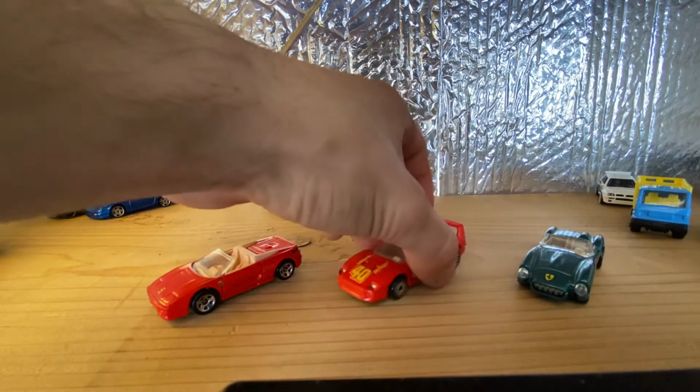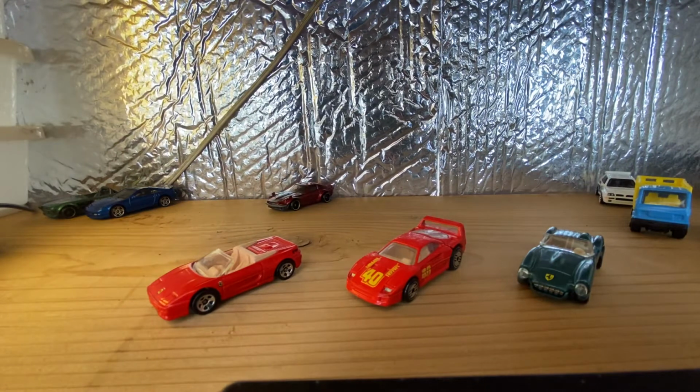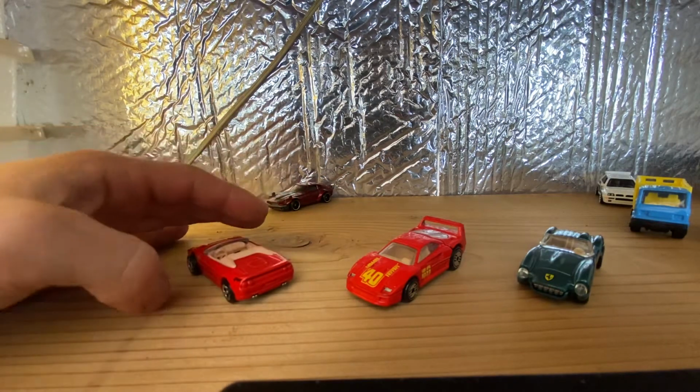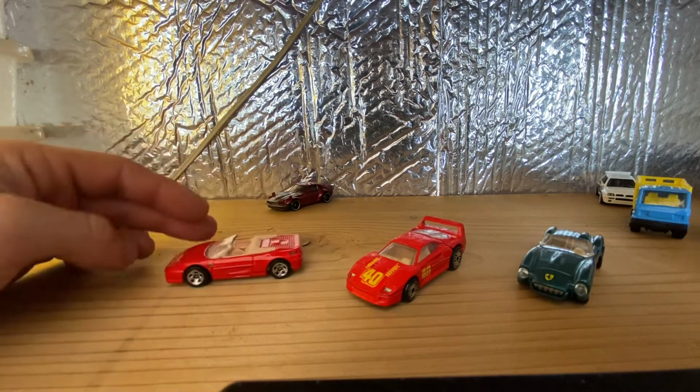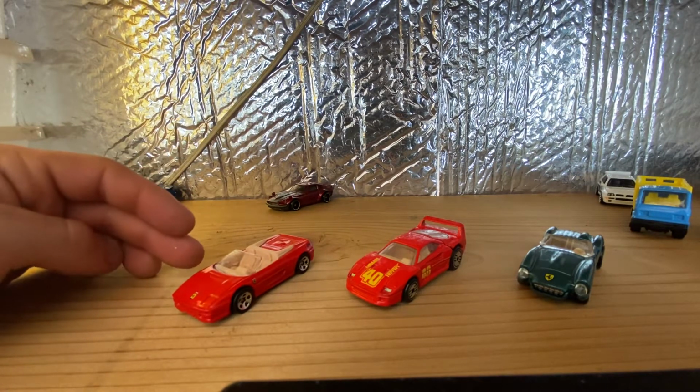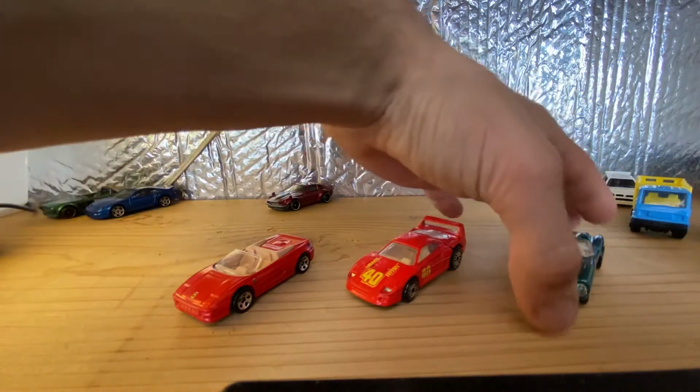I'm really wanting to rebuild my Ferrari collection. Since Mattel lost the license with Ferrari, it's becoming a lot harder to collect them. Last time I was collecting Ferraris, they still had the license, and you could find them in stores and such, but you really can't now. So, super stoked to have found these. The F355 and the 250 are awesome.